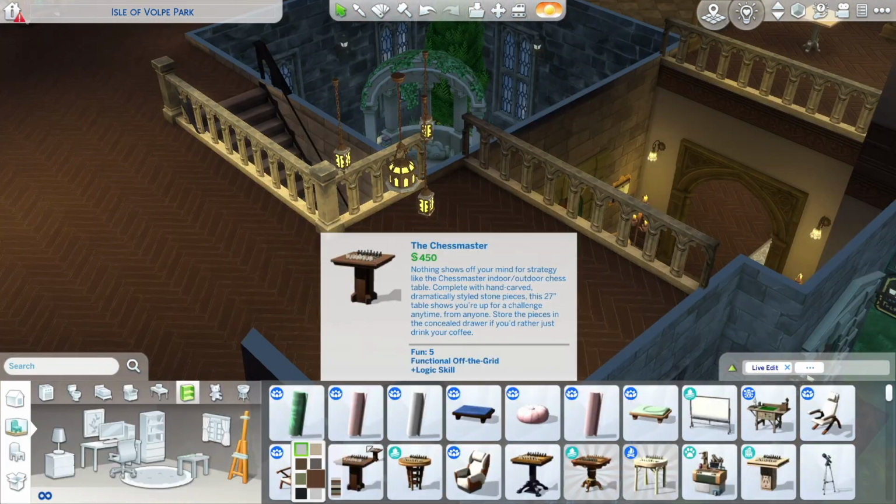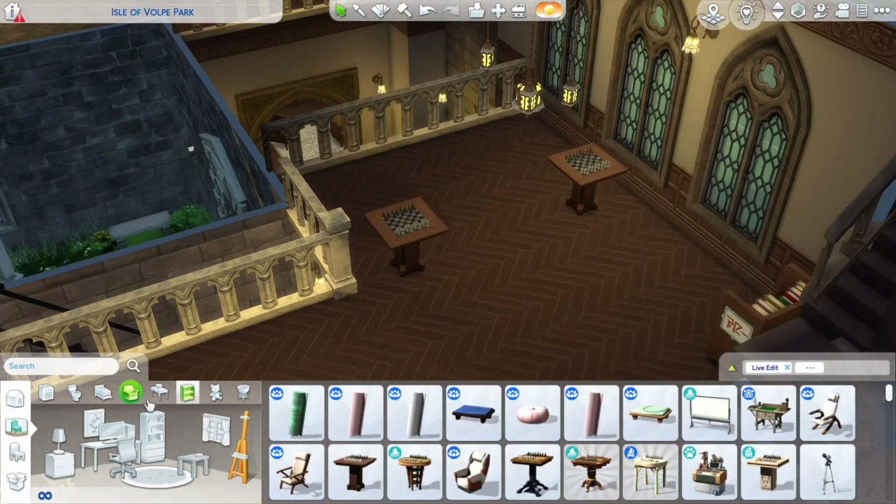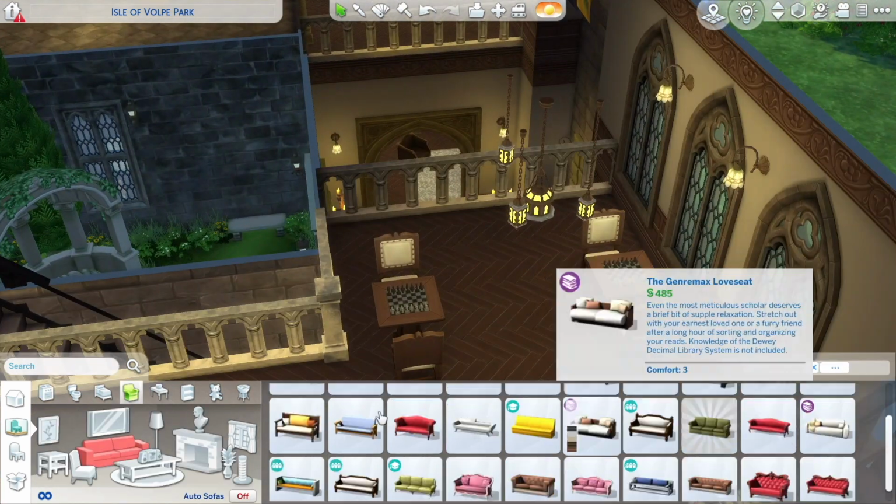But yeah, we're going upstairs, and upstairs is a little chess area just next to the mezzanine, because you can absolutely look down and see the entrance, and it's just a beautiful moment over here.